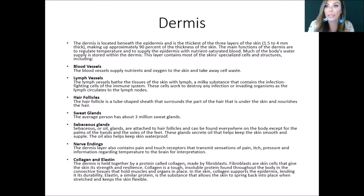And then additionally, lymphatic vessels are there to carry out any of the excess edema, which is water concentration within the tissue. The lymph vessels bathe the tissues of the skin with lymph, a milky substance that contains infection-fighting cells of the immune system. It helps with the lymphatic, because the lymphatic eventually will connect back to the vascular system, and the lymph will help really fight off any bacteria before it enters back into the bloodstream.